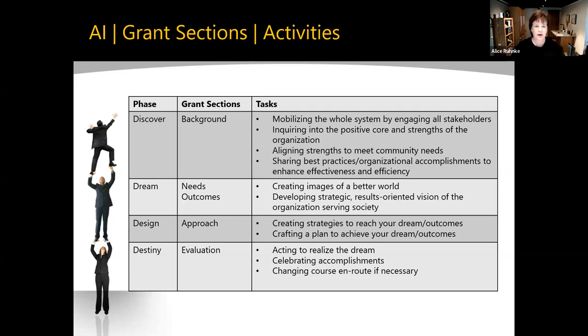And then finally, in an appreciative inquiry process, the last one is destiny, where you're looking at what you did, doing that evaluation component to know if you're achieving what you meant to achieve and celebrating accomplishments along the way. I think that is really important because with a lot of the work that you're doing out there in the community, there is no goalpost. There's no place that you can just throw the football down and say, done, we did it. A lot of times the things that we're doing and working with continue to go on and on. So as part of that process, celebrating those successes is important to save your staff from burnout and all those kinds of things that can happen.